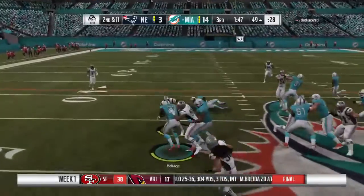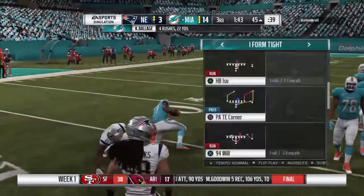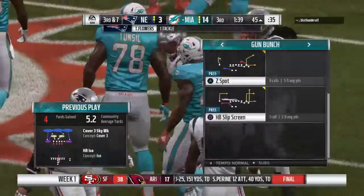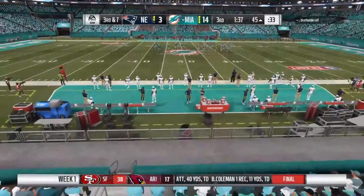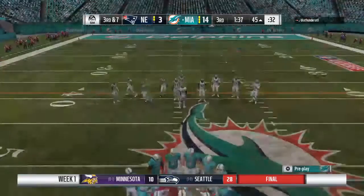Again, it's Balaj. And he's going to get this one down to the 45. 4 yards on the pickup there as they get it back to a more manageable 3rd and 7. Third quarter and you've got the lead. You're not ready to go into that 4-minute offense to close the game out, but a running game can really benefit your team right now.